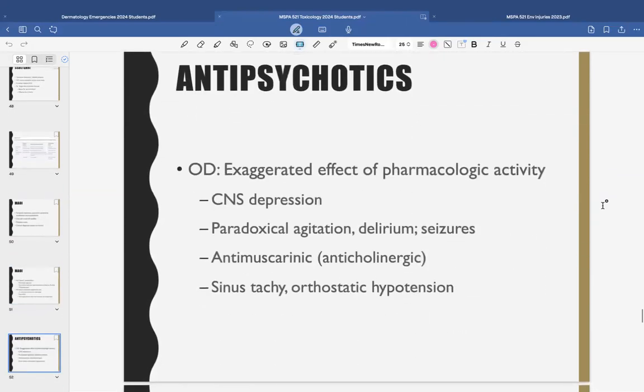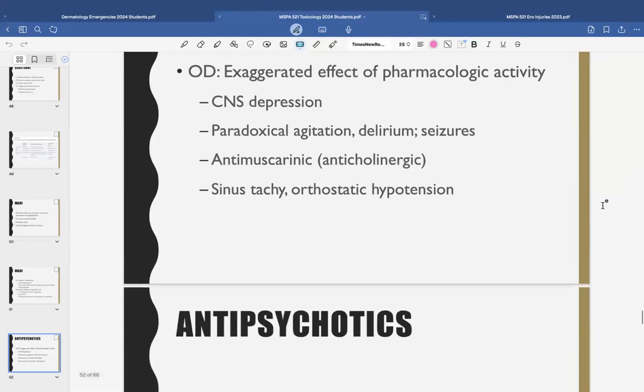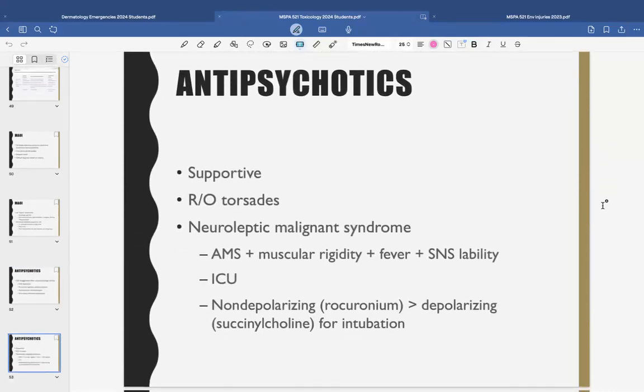Antipsychotics cause an exaggerated effect of the pharmacologic activity, so maybe seen as CNS depression, lethargy. Might cause anticholinergic toxicity, which you remember: tachycardia, dry as a bone, decreased bowel sounds. So they're actually going to be more agitated if you give more antipsychotics. Might even have seizures. Sometimes you have to be supportive. You have to make sure there's no torsades. If they're having altered mental status plus rigidity plus fever plus autonomic instability, now you have to be worried about NMS. ICU.